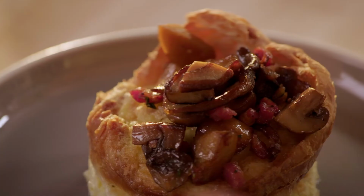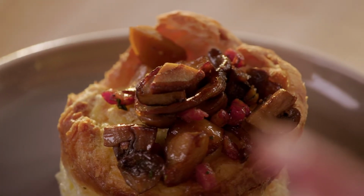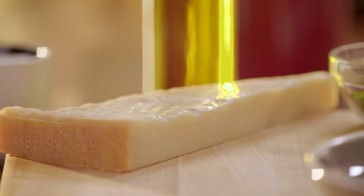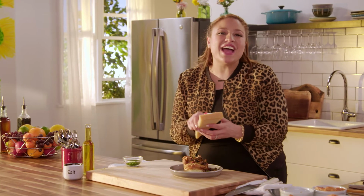And I find the truffle oil pairs up so well with mushrooms, but a little goes a long way. Some green chives for that light onion flavor. And for the king of cheeses, some Parmigiano Reggiano.